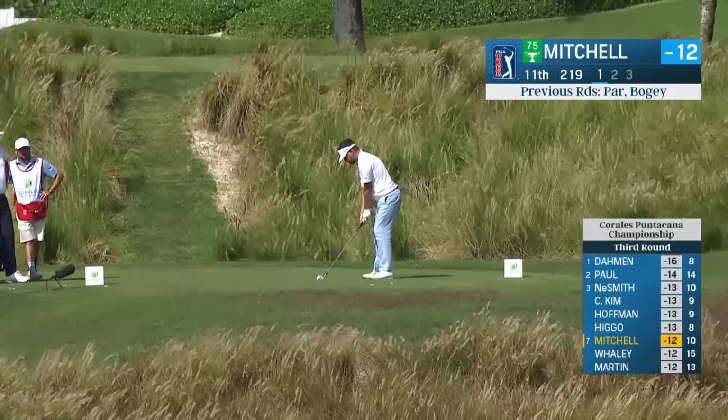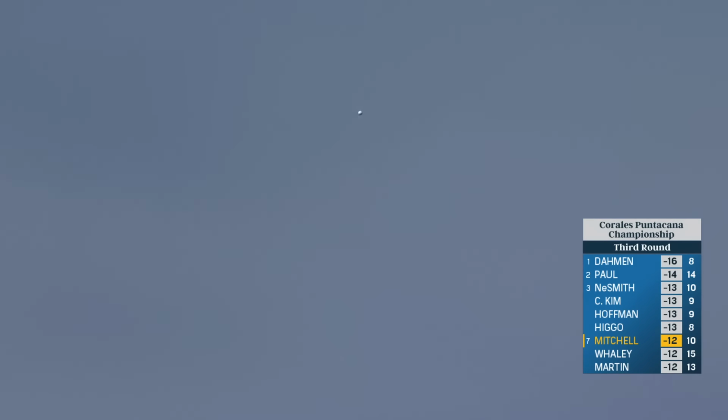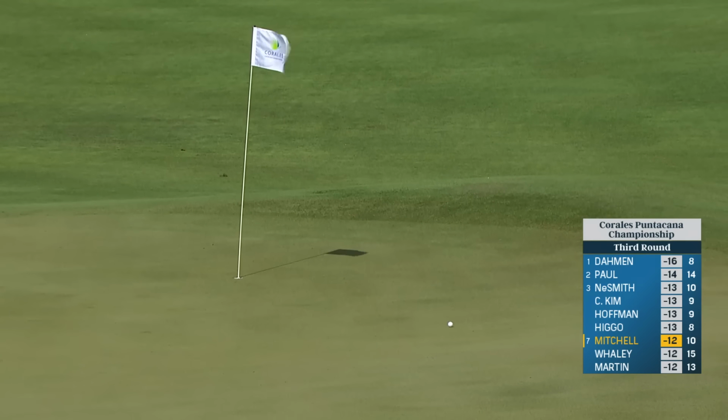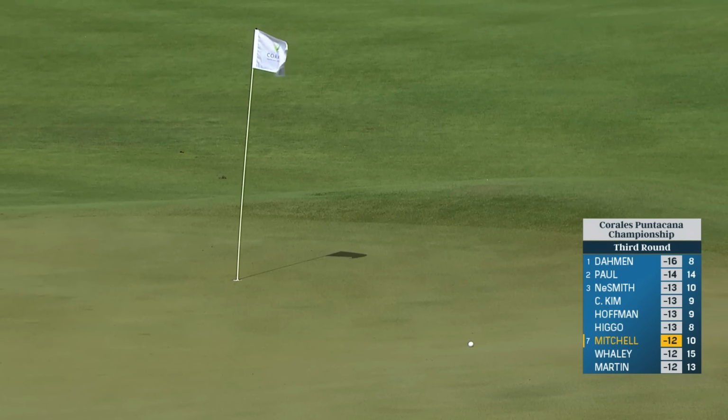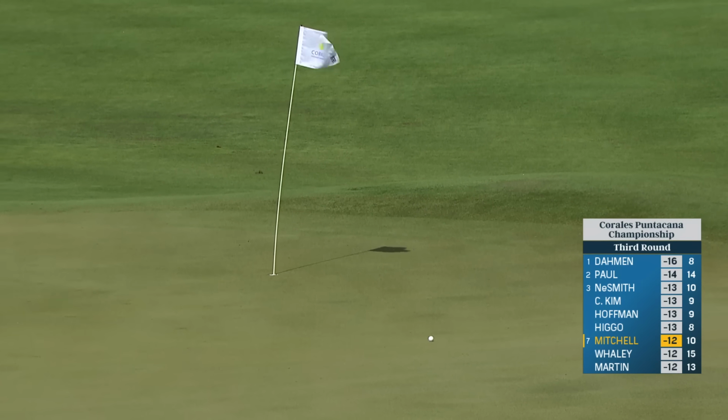Keith Mitchell at this par 3 11th. Could be as little as an 8-iron for Keith, just trying to hoist something straight up in the air. And doing so beautifully. Fantastic tee shot there. That's a golf shot. Creeping closer and closer.